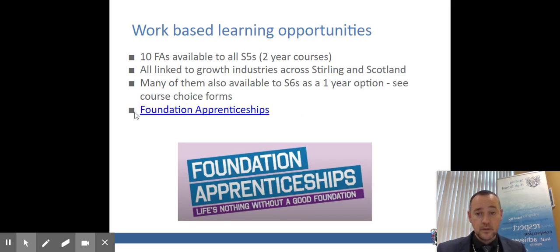The link on screen there, Foundation Apprenticeships, will take you to the Forth Valley College website where there's more information about these. And if anyone is interested, there's more information available from staff in school, and a college application would need to be completed. We would, of course, support pupils to do this.